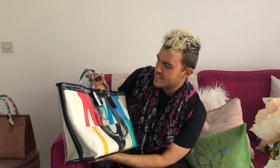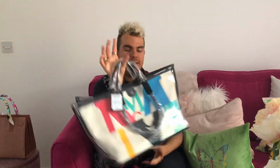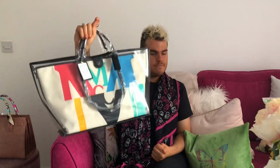So this is from MCM. And I paid around £200 for this particular bag. I think retail this is about 600, 650, something like that. I paid about 200 for it. So I think I've done pretty well. I think I've got a lot of bag for my money in terms of the 2 bags that I've got. I think I've got 2 beautiful items that are quite different to the rest of my collection, and I'm very, very happy with the 2 respective items.